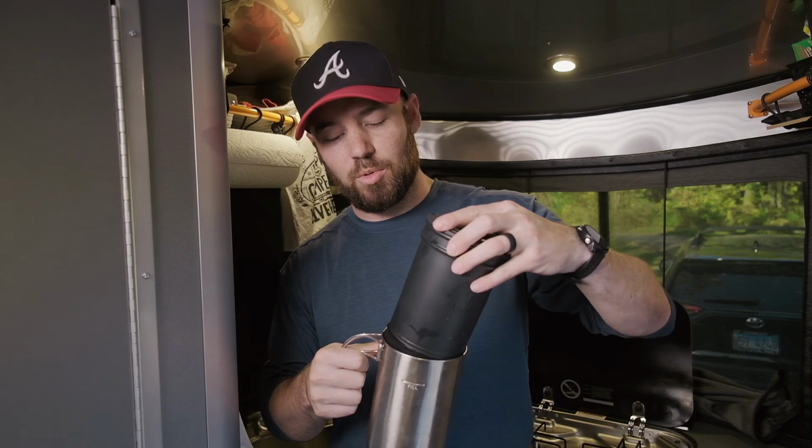Now, that's how we make coffee at home, a traditional French press. We boil the water on the stove, put the grounds in the bottom, and then pour the water into that. And in a small camper, especially for us, we have a 16-foot camper. We don't have a lot of storage, and we can't bring a whole lot of extra things. So consolidating that down into one item is this Stanley French press. And what this does is this has a couple pieces.